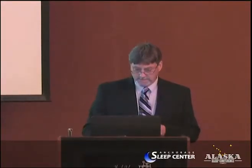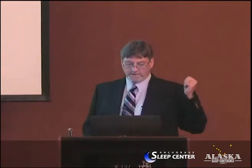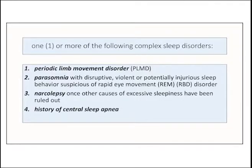Most of the insurance companies will say if you have a BMI over 40, you can bring them in lab. And then obesity hypoventilation syndrome, or any of the following complex sleep disorders. If you can document periodic limb movement, not sure how you document periodic limb movement disorder without a sleep study, but if you do have a history of restless leg, you usually can get that pushed through.